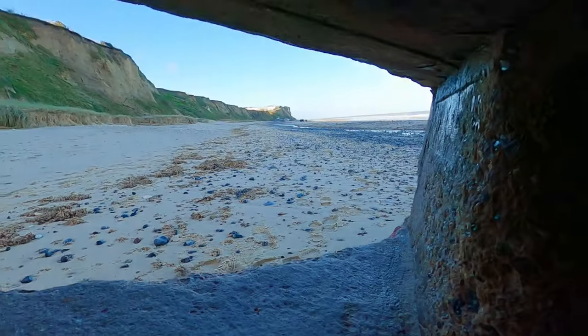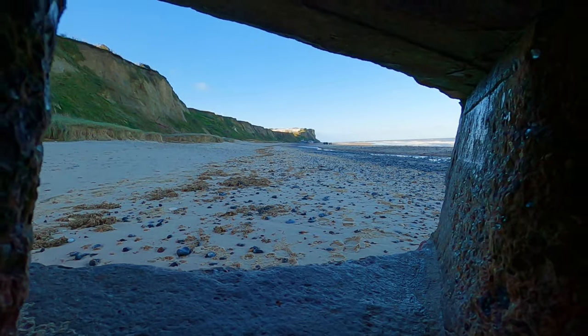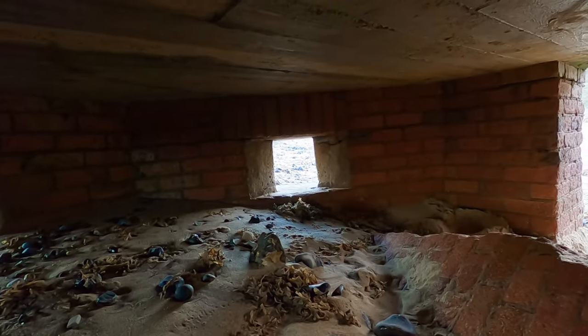I'm gonna wriggle over here and show you out the side towards East Runton over there. Around that corner, we'd be heading off towards Sheringham. I'm gonna have to get down on my knees just here. Yeah, little doggy footprints. You can see outside, look. You can see through there in the beautiful sky. Some random wellies just there. And Cromer back in that direction.